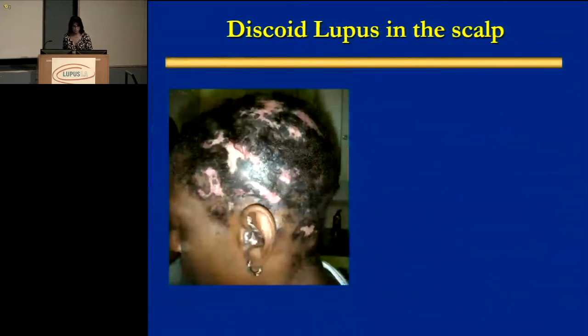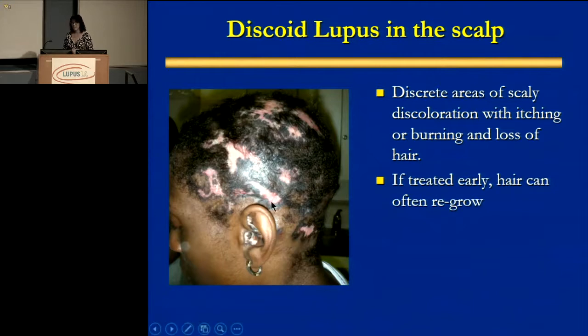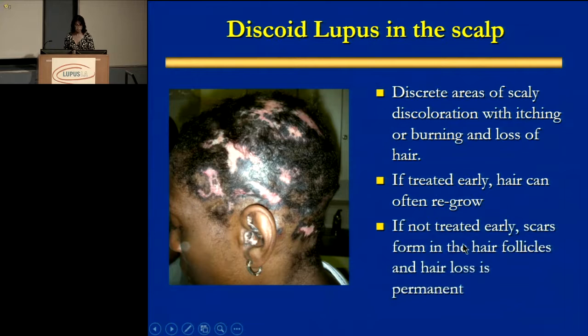Discoid lupus, you've seen lots of pictures of it, right? You get discrete areas of scaly discoloration with itching or burning, and then hair disappears. If treated early, the hair can regrow, okay? If it looks like this woman, the hair in these areas is not going to regrow, but the surrounding areas are threatened, and if treated early, we can save those areas, okay?